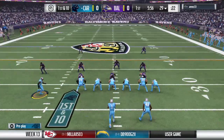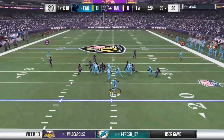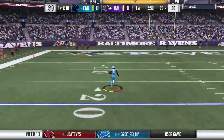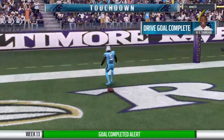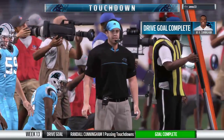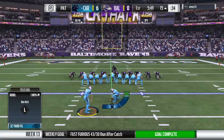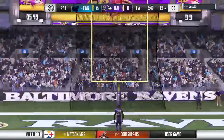The slot man in motion right. Now a play fake here on first down. Looking left side, and it's complete. Touchdown, Carolina. A big play there. His 14th touchdown now on the year. And the Panthers are going to take a first quarter lead. Not a bad way to start it.